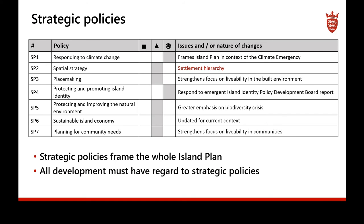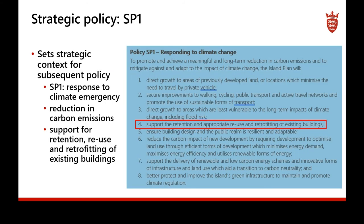As you can see from this slide, the set of strategic policies in the plan is generally new, either a change of emphasis in terms of the wording or completely new strategic policies. The ones that we will focus on in particular in relation to the historic environment are those related to climate change, the spatial strategy, placemaking and island identities. So I'll just give you a quick overview of those.